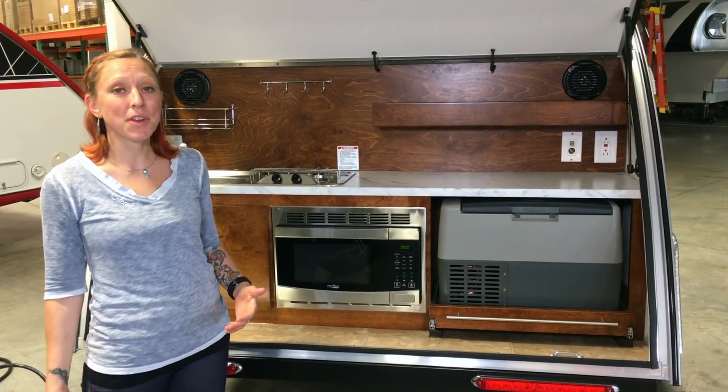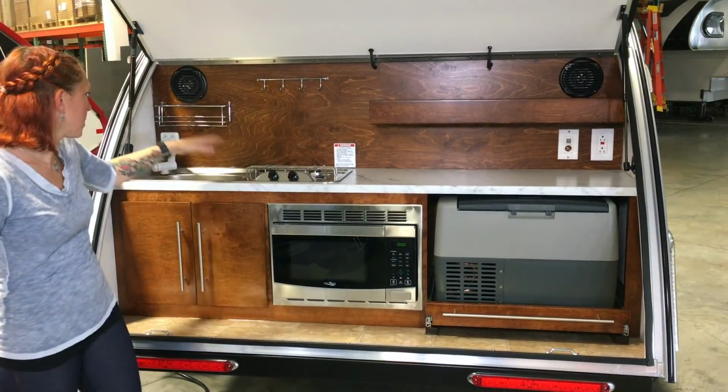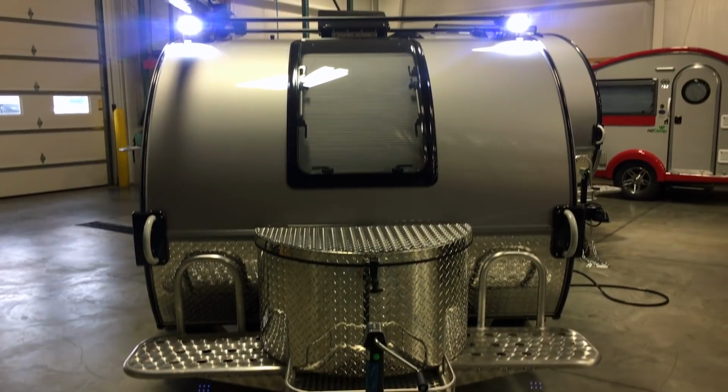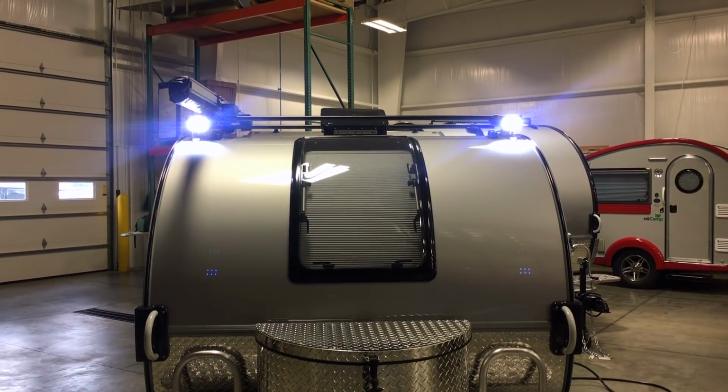And finally, the Edge is going to come with some really handy LED lights. The first one is this light bar here in the kitchen. It makes cooking at night really easy and it doesn't shine in your eyes. There's also 2 lights up front, which makes hooking up and unhooking your trailer a breeze in the dark.